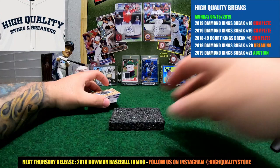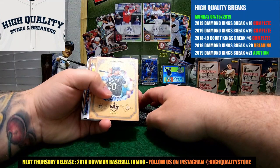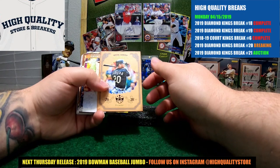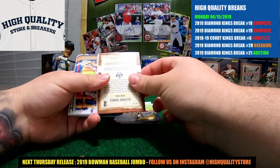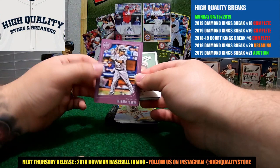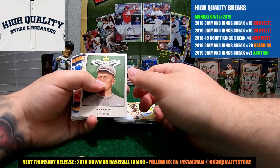Hey, buddy, tomorrow, break 21 is today, Diamond King tomorrow, and after this one, yeah, after this one, we're going with that one, buddy, break 21. Miguel Cabrera flashback. Tomorrow we're off, and Wednesday off. Coming back on Thursday, guys, with Bowman Jumbo breaks. New York, Gleyber Torres. You're welcome, buddy. Some Philly love, Jeffrey, all right. Jake Dober, Cincinnati.